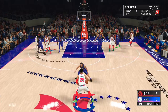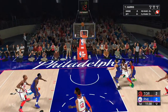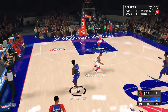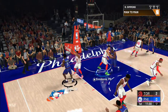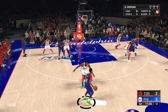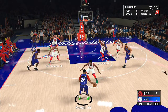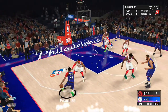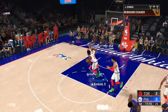And so it's the Raptors getting on the board first. Simmons passes to Harris over Johnson. Harris, no good. Johnson inside. Richardson covering. Johnson dishes to Powell. Shot clock at 6. This one for 3. And Embiid pulls it down.